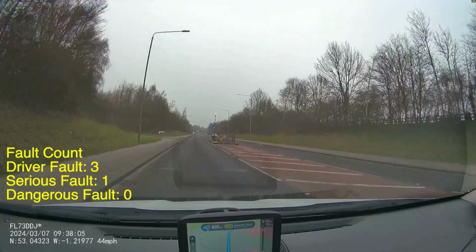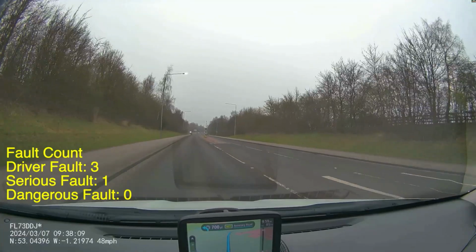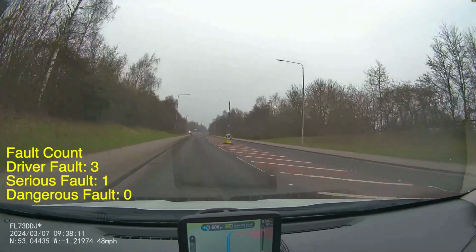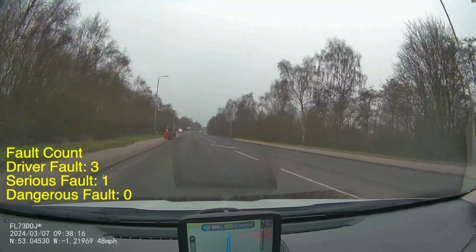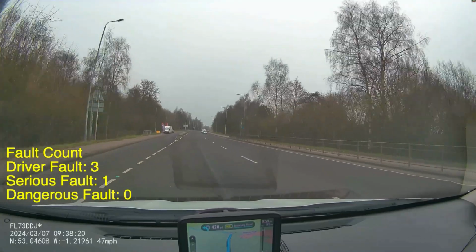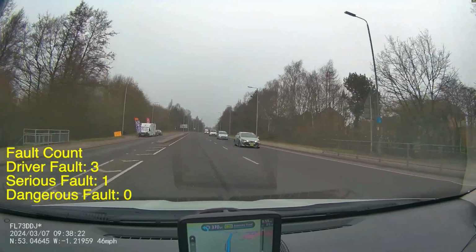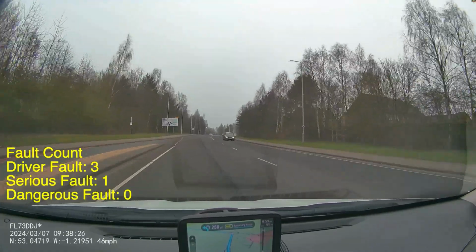Another 60 mile an hour road, and you can see the pupil's sitting in sort of the mid 40s as we go along here, and I'm quite happy with that. There's nothing behind us that we're holding up. There's a good view ahead, so it's reasonable progress for what we're doing, and it just means she's not rushing herself to get up to the next junction. She's having a little bit of calm as we go along, and that's absolutely fine as long as you're not disrupting traffic.